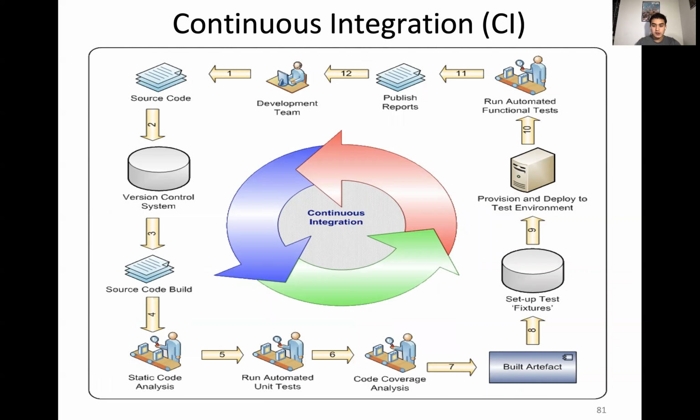And this integration process, yeah, here's just a diagram. It just covers tons of things, but it often starts with the version control system and building your code. And then you might have some code analyses where it just looks at the code. It might run some unit tests, check your coverage, actually build it. Deploy some sort of test environment, run some automated tests on that whole environment. So these might be what you call like end-to-end tests, where you actually have the computer click on buttons and make sure it makes sense. Then you publish reports, which is like, hey, these tests succeeded, this stuff failed. Send that off to the dev team, and then they start again writing more source code.